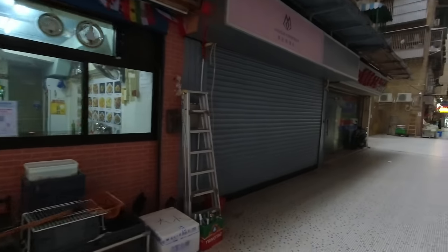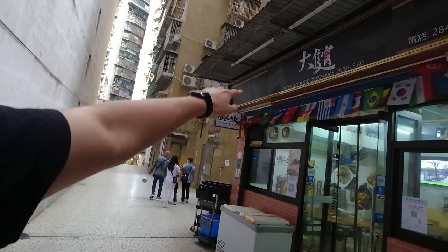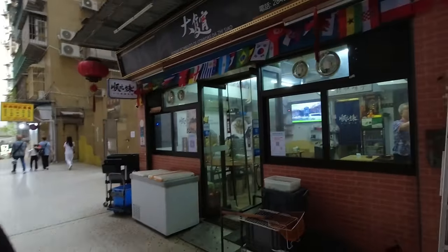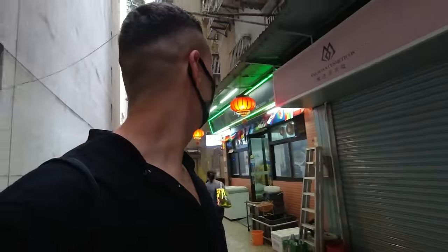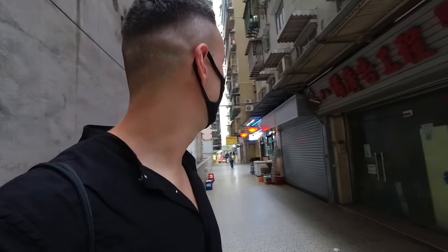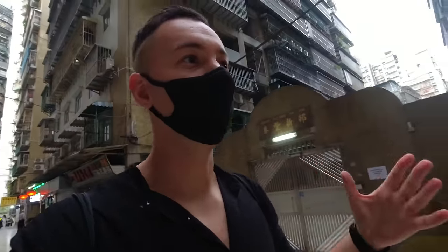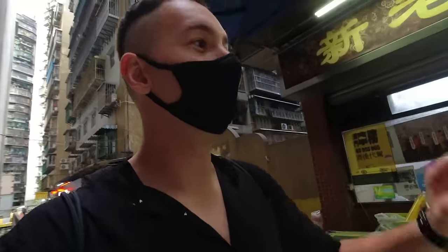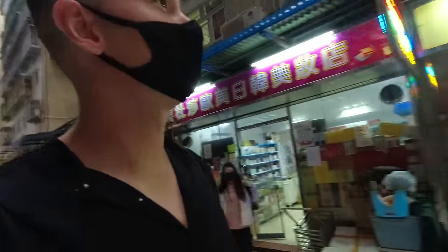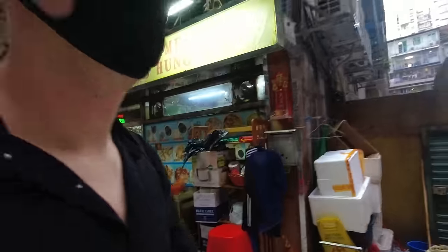Oh, there seems to be a little restaurant here. Establecimiento de comidas. Comidas means food. I can speak a little bit of Spanish because I used to live in Spain for half a year for an internship in university. And Portuguese is a little bit similar to Spanish. They have some words that are the same or very similar. So comida, for example, which was written on there, is the same in Spanish. Here we have it again. Comidas, which means food.